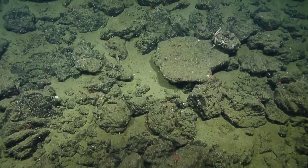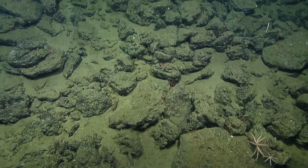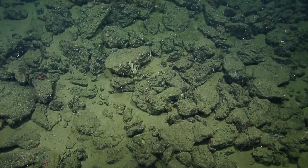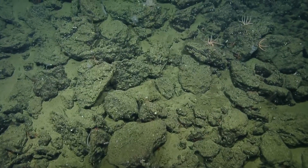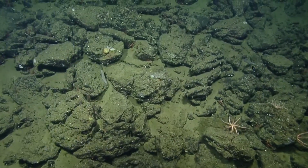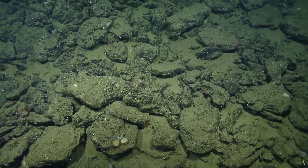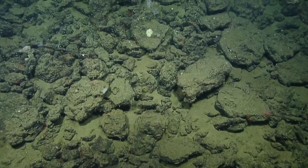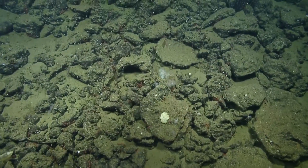Yeah, we've just crossed 600 meters. We'll be coming up a reasonably steep slope over the next 100 meters or so. So we might see a bit of change in the fauna on the rocks as we go up. Do we have an estimate of our rate of ascent here? I'm holding about 0.3 knots over ground. So roughly about 0.3. Cool.